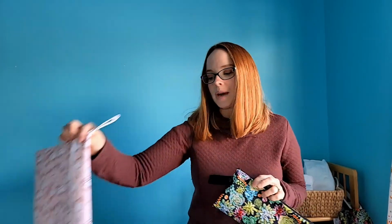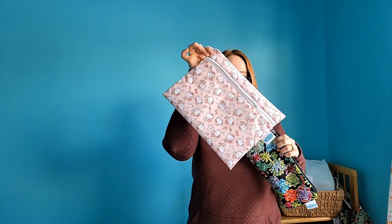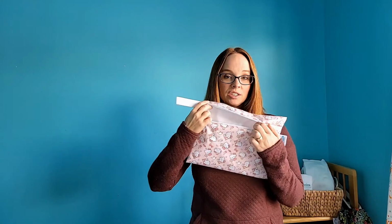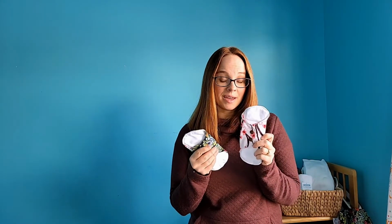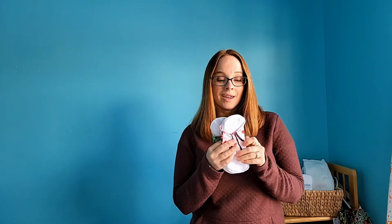And then I also have an extra one of these, or a mini wet bag, that I can put my used pads in. Mini wet bags are another great way. They're probably big enough to be your whole storage for your used cloth wipes during your period. So I personally use these pads. I love them. They're comfortable, they're easy to use.